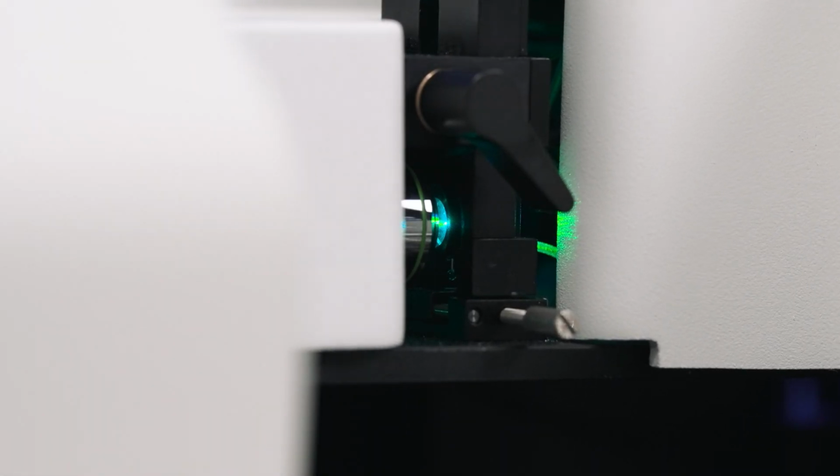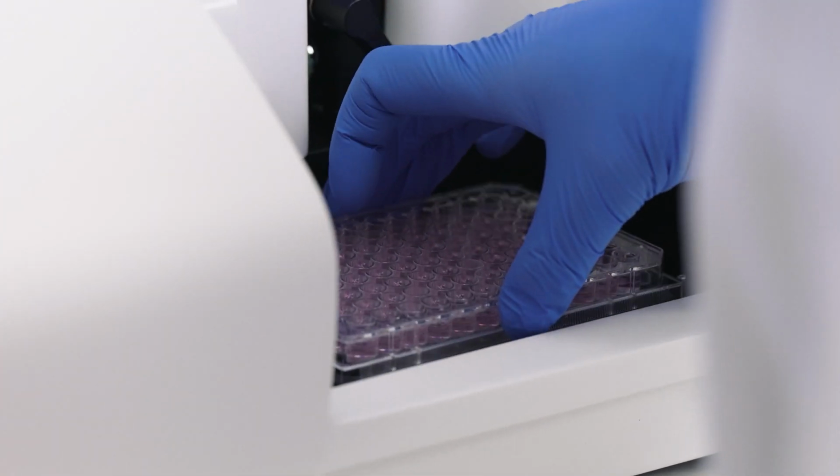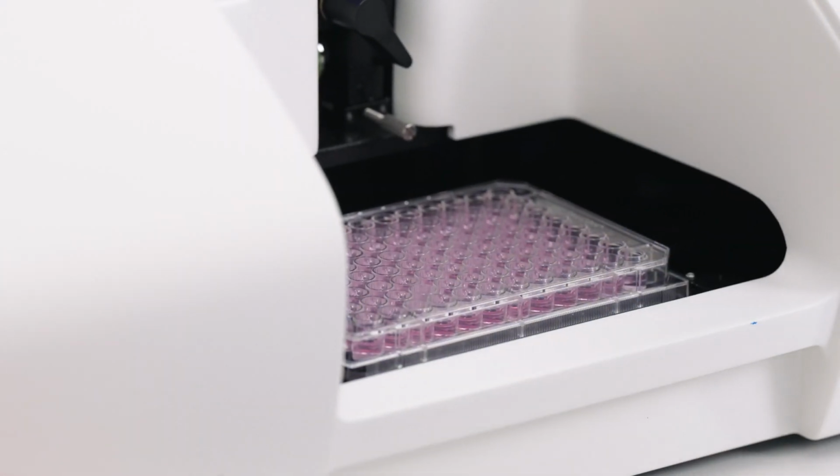When we set up the Pala, we will use light scatter and green and red fluorescence to sort the cells of interest into a 96-well plate prepared with media. After sorting, we will image the plate to confirm the efficacy of our sort.